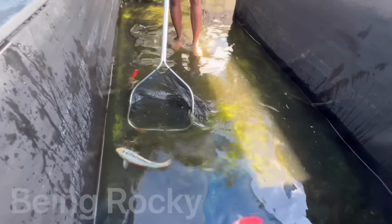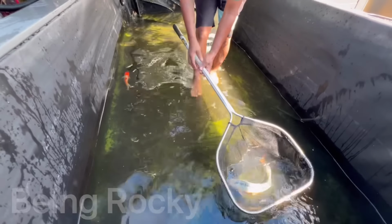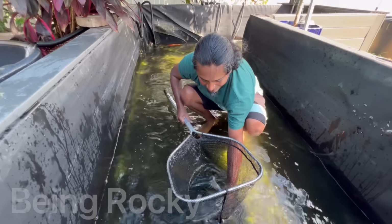So this one is Honey's favorite. This is the blue. It has so many different colors on the bottom of it. Oh, this is it. Look at it. Beautiful fish.